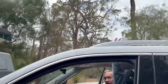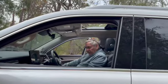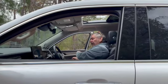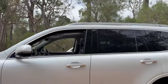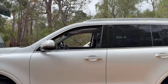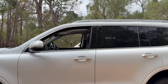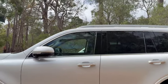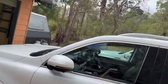So I've left the sunroof open, windows open, car is off, and I'm going to leave the car, and I'm going to press the lock button, and everything will self-lock. And if I was to walk a few meters away, it would self-lock as well. All closed.